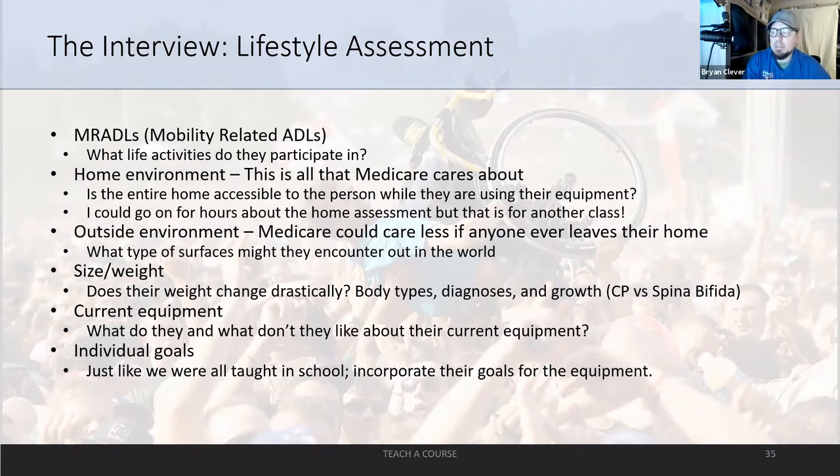So your body types, diagnosis, growth, spina bifida versus CP. Based on those diagnoses, you kind of have an idea of how they're going to grow up. Spina bifida, their legs are probably going to be a little bit shorter. CP, they're probably going to be tall and thin. So just some generalizations. Again, everybody's different. Everybody shows different, but some generalizations there.